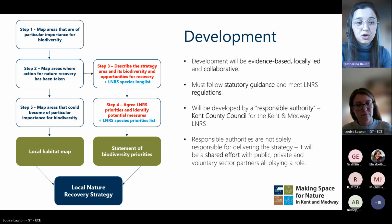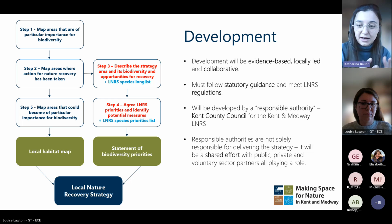The next step is then step 2, mapping areas where action for nature recovery has been taken already. That's something that we're basically starting to collect now: where have projects happened across the county already that have made a difference. KWT, on behalf of KCC, is developing an app that is meant to collate that information. We're just trying to work out how existing partnerships that are already collecting that are going to be able to feed into that in a more straightforward way. Catchment partnerships, for example, that I think a lot of you will have had input to, are going to try and move a lot of that collected information over already.